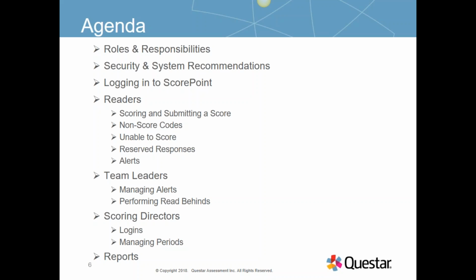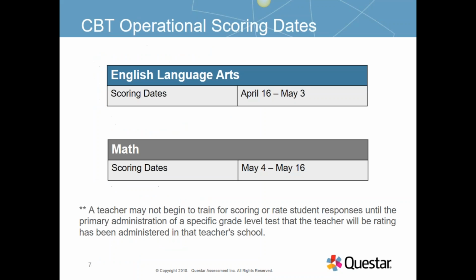And then finally, two of the major tasks of a scoring director are requesting login tickets for their team leaders and their readers, and managing periods. And then last but not least, we'll talk about reports. If you're familiar with ScorePoint from last year, there are some new reports that you'll be excited about, as well as some other new enhancements that I'll go through as we get there. So let's first talk about the operational scoring dates for ELA. The scoring dates are April 16th to May 3rd, and the math scoring dates are May 4th to May 16th.